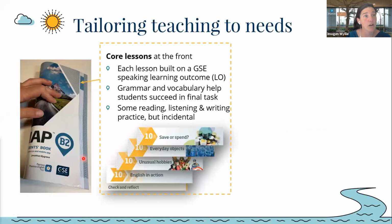At the front, there are the core lessons. These focus on speaking with grammar and vocabulary built in. So these are the things that we said every student needs. So in an intensive course, this might be all you cover in class. It's a ready-made fast track, if you like.